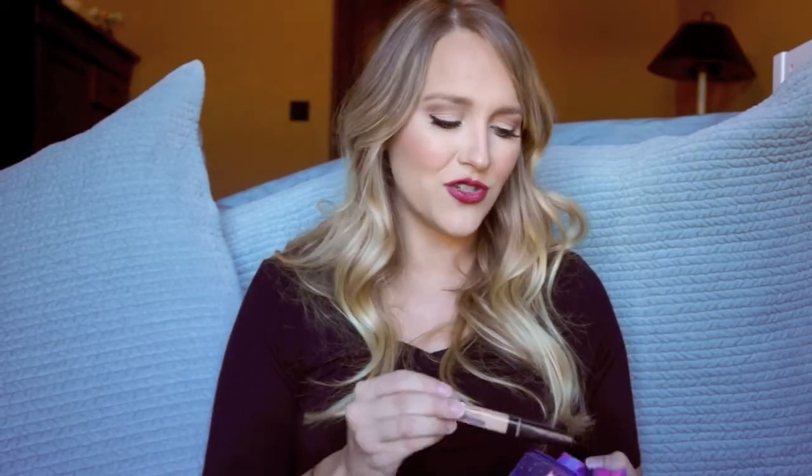Q-tips. I don't know, in case I need that. This is kind of a random thing. Chapstick. Bring some good lip care because you do get dry. I mean, it's just kind of like when you're pregnant. You're dry when you're pregnant too. And then concealer. I do have a little bag of makeup, just the bare necessities.